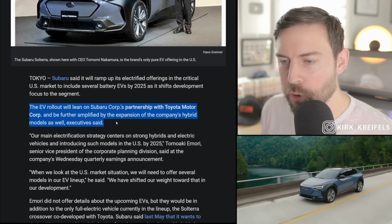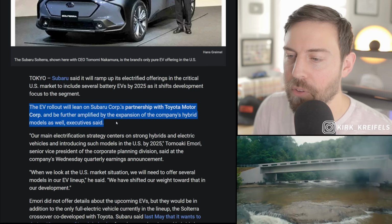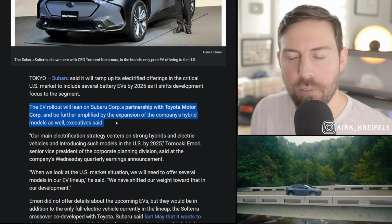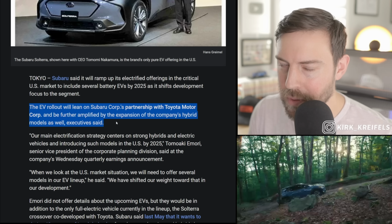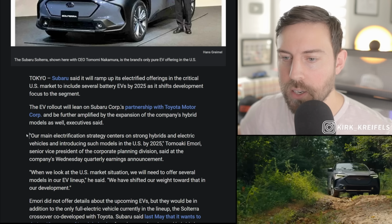The EV rollout will, of course, lean on Subaru's partnership with Toyota and be further amplified by the expansion of the company's hybrid models as well. We've been waiting for Subaru hybrids for a while. I guess all that we have in the United States, which I believe is being discontinued, is a Crosstrek plug-in hybrid, which also uses Toyota technology.